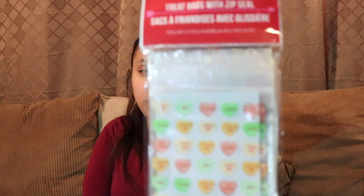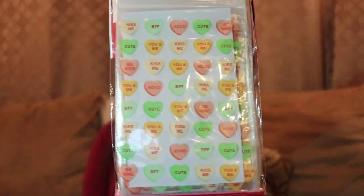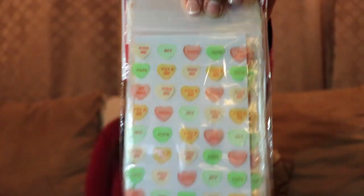I also got these treat bags. They're 40 count treat bags, which is pretty good. I have an idea of what I want to do for the girls' Valentine's Day thing. It has all these little candy things that say cute, XOXO, BFF, you and me, kiss me, you know, all the little good stuff.